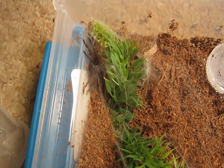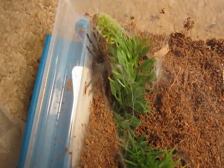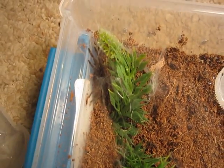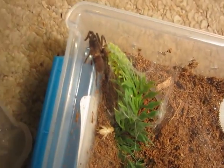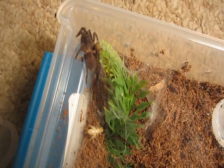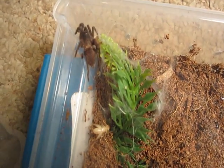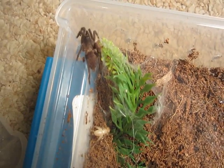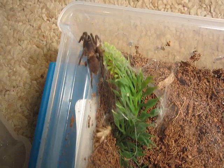But we're going to start off feeding the Chilobrachys dyscolus. This is the Asian Smoky. Very fast, very skittish. Now this might not be the most exciting video because you know how slings are. They're kind of hit or miss when it comes to feeding.